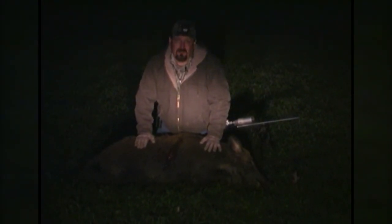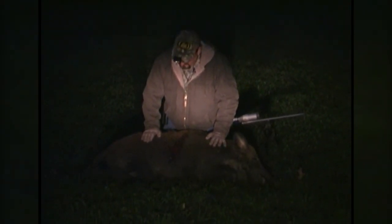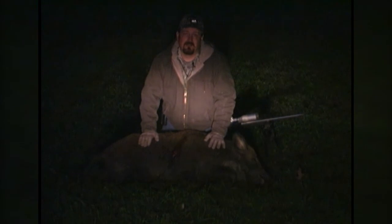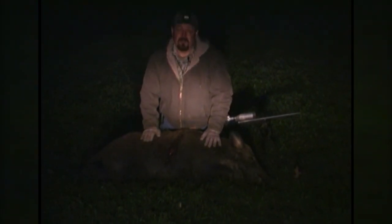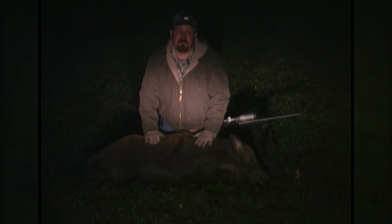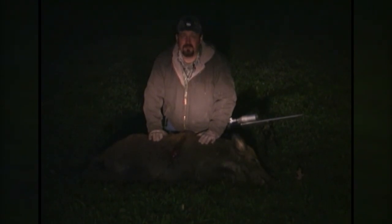About time we finally got one. I can't tell you how many hours and how many days we sat here waiting. I think it was the Evolved Habitat Hog Heaven added to the corn, because we hadn't had them coming in before dark till then. So it was a good hunt. I'm pretty happy with it.